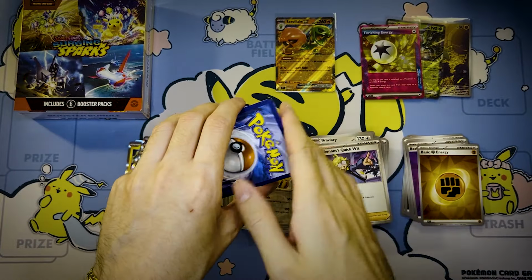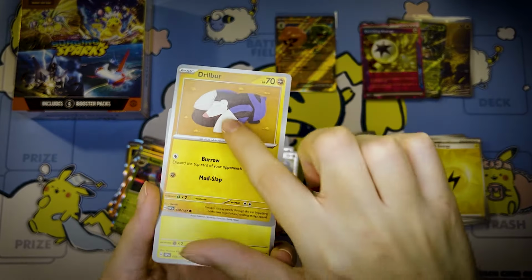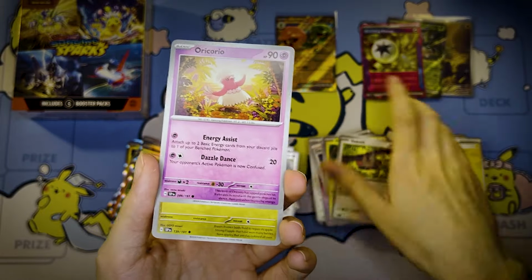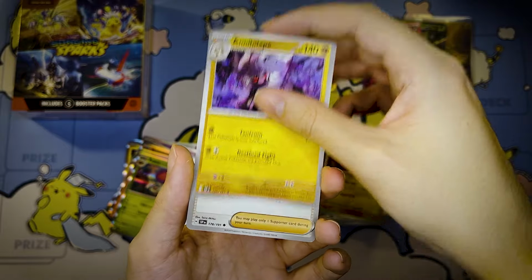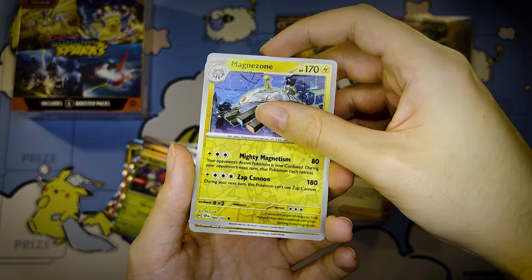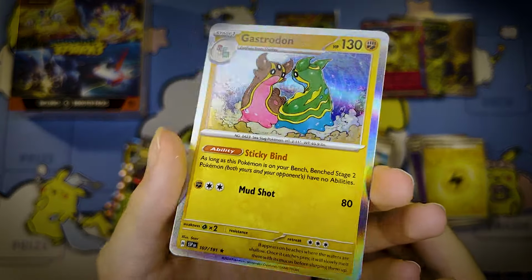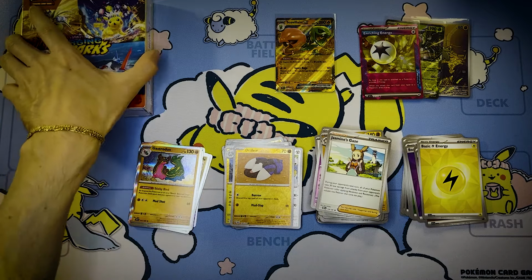Here we go. Electric energy, is that a sign? Me looking for the hits in a hole. Slack off, that's me. Don't ask why. Oricorio, Flapple, Annihilate, Jasmine's Gaze, Magnezone, Drillbur looking in a hole, and our twin flames, Gastrodon. Beautiful. Not what we're looking for, but beautiful.